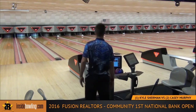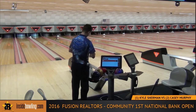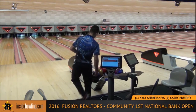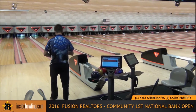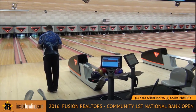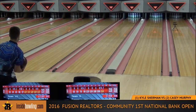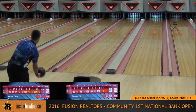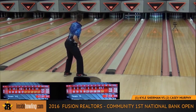So basically, a 9 spare here is 236. A 9 out for Casey would be 236. All right, here we go. Second shot in the 10th frame, Kyle Sherman, looking to apply a little pressure here. Is it going to hold? Nope.